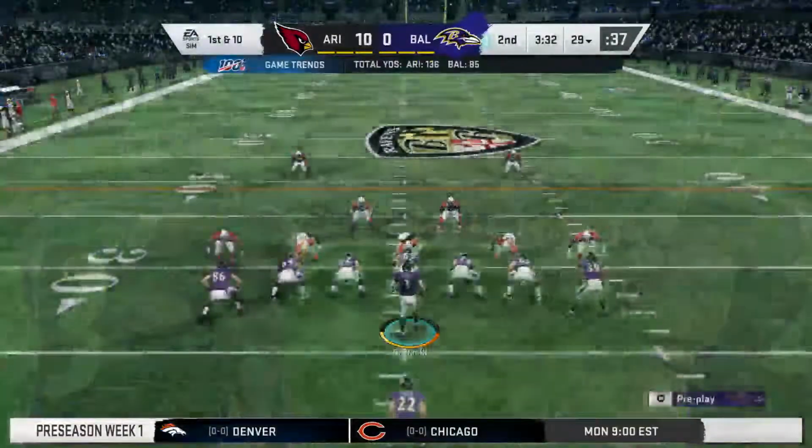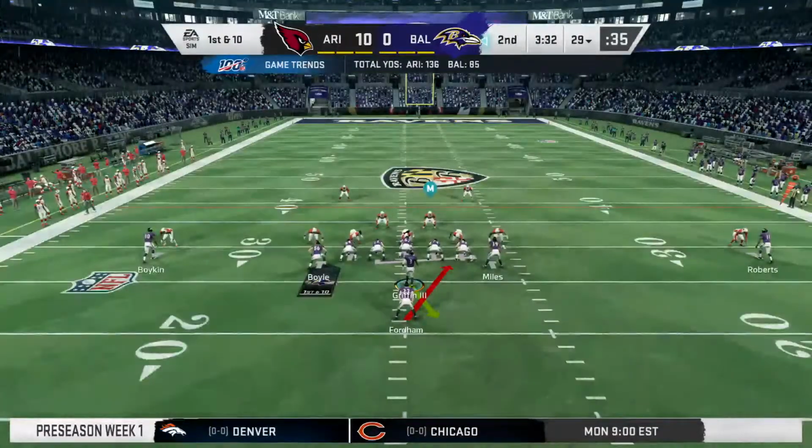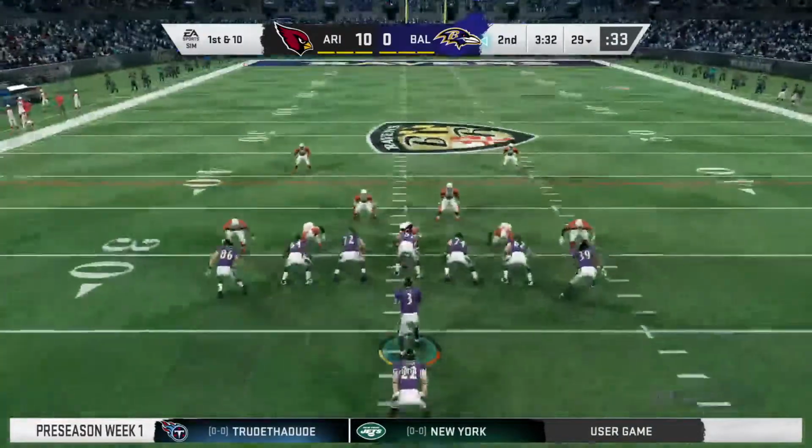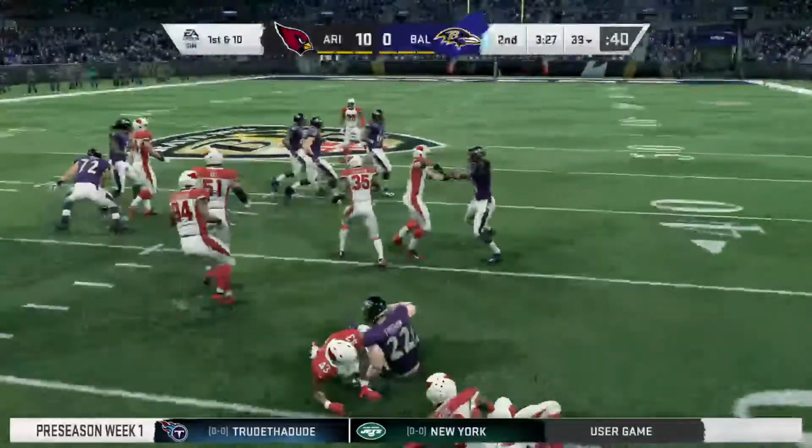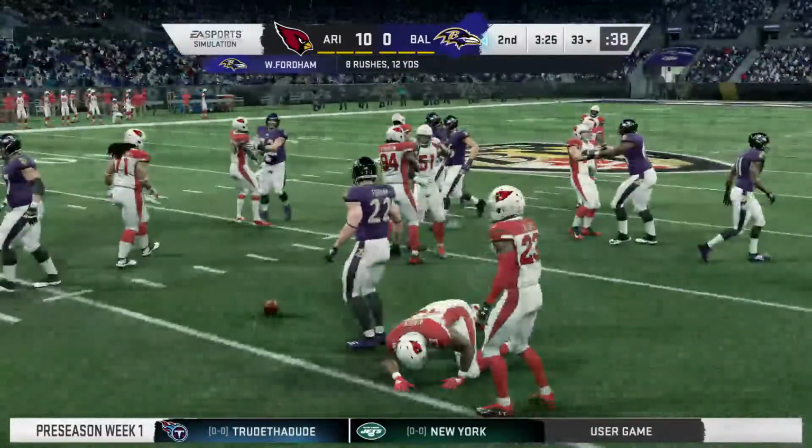Now the Baltimore offense heading back out onto the field. It hasn't gone particularly well for them. That's obvious. In these conditions, no points so far. They've got to get that offense on track. The question, how do they do it? It is the age-old question, isn't it?